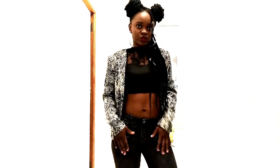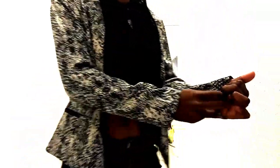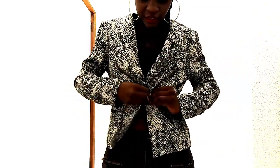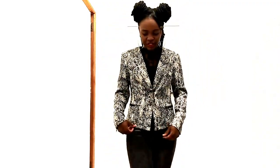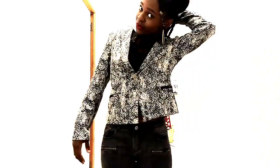These jeans are also new, and they're also from Zebra Fashions, and I bought them at the same time that this was bought. And I also love the detail on the sleeves, the zip detail. It just adds to the edge, you know. Yes, and then you can slightly button this up just like that if you want a more formal look. Let's say if you're wearing this with a blouse, you could button it up. Okay, so that's for the outfit.